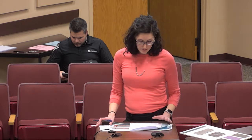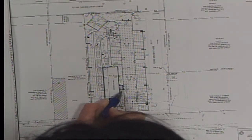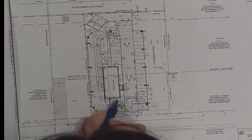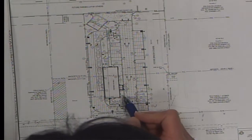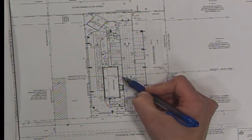The next item is to shift the handicap parking spaces to the north. I don't know if we will do that, and I will explain that situation. This is our side entry. It's a vestibule with a door here and a door here. And this is our front entry door with a patio. Our ADA accessible doors are 1, 2, and 3. This back door is just a service door.